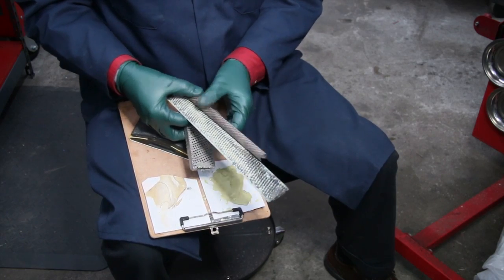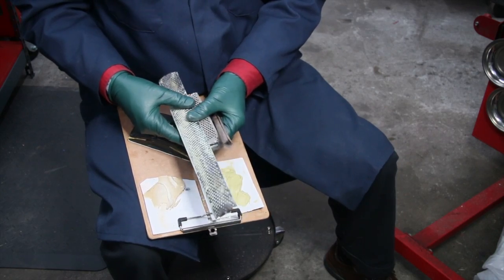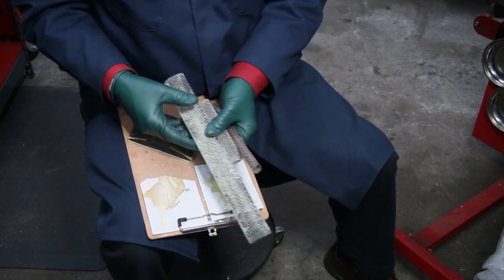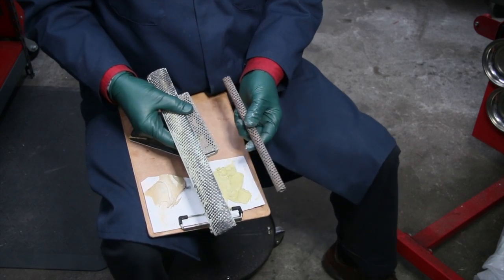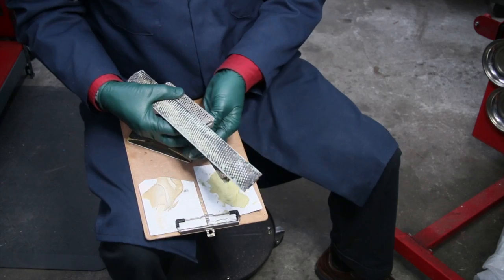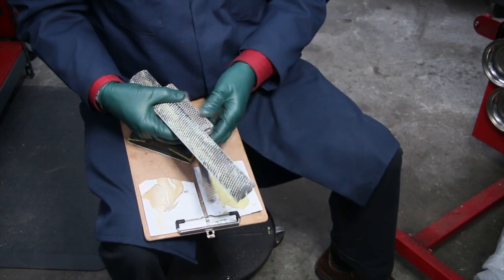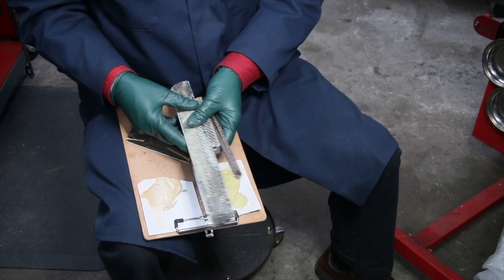Now they come in different shapes. You've got round ones, curved ones, flat ones, long, short, and so on. These are very handy and are great time savers if you're doing big dents or repairing large panel areas. When you've got a little dent like on the front fender over here, a Surform plane is probably not going to be needed. But watch.